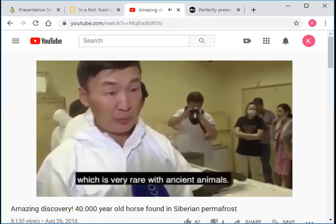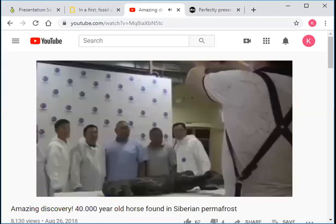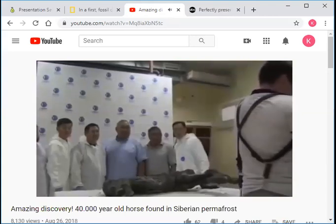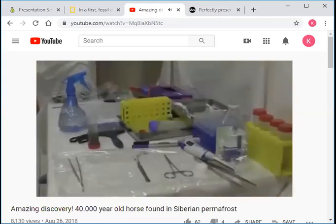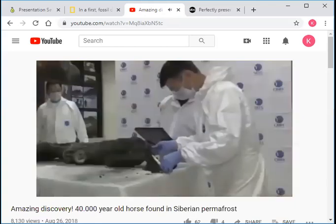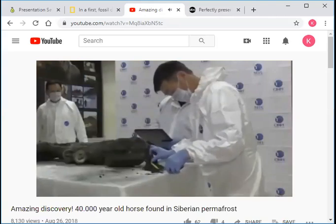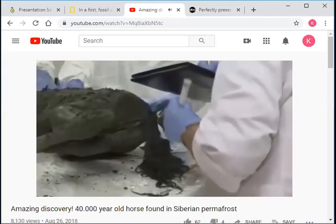The foal was discovered by a team of scientists from Northeastern Federal and Kindai universities in Japan while on an expedition to the Verkhoyansky district of Yakutia. The horse was just 3 months old when it died during the late Paleolithic period, approximately 40,000 years ago. According to Grigoriev, this is the first find in the world of a prehistoric horse of such a young age and with such an amazing level of preservation.